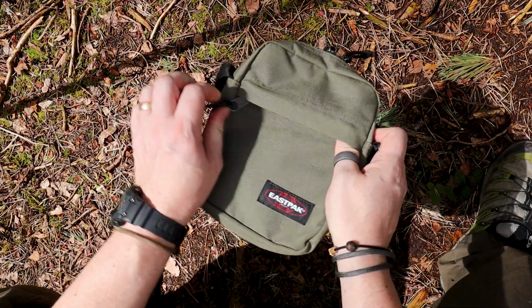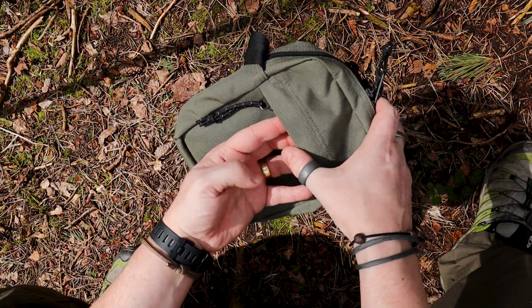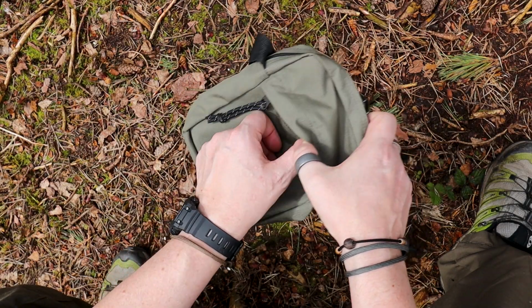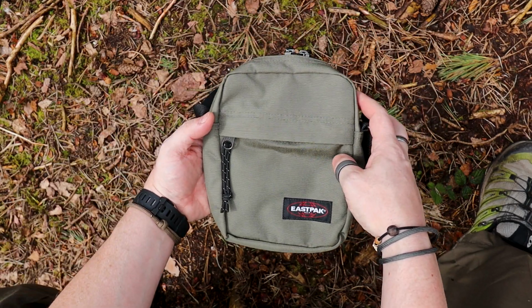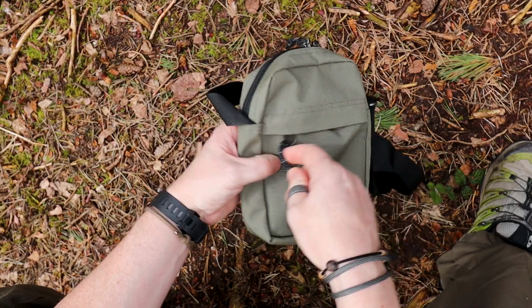You have a quick access pocket here on the front. Really nice large rain hood over here. I will say sometimes it's difficult getting stuff into here because of this rain hood, but this is the place where I keep my keys. It's also the place where I put my poo bags when I'm walking the dogs.